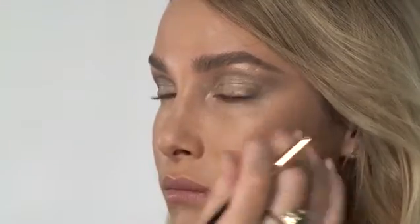And I'm now going to use my smudger brush and, popping that into the enhanced shade, go backwards and forwards underneath the eye.